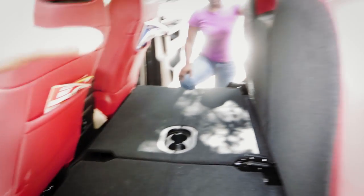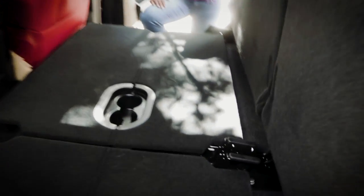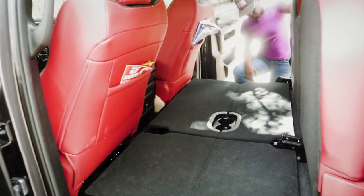So if you wanted to just store stuff back here, you have lots of room to store things if you don't have someone back here. And I'm guessing it could carry a lot of weight, so you could probably lie down back there if you really wanted to. Now, if we flip it back, it has straps. So if you notice, you flip that down.